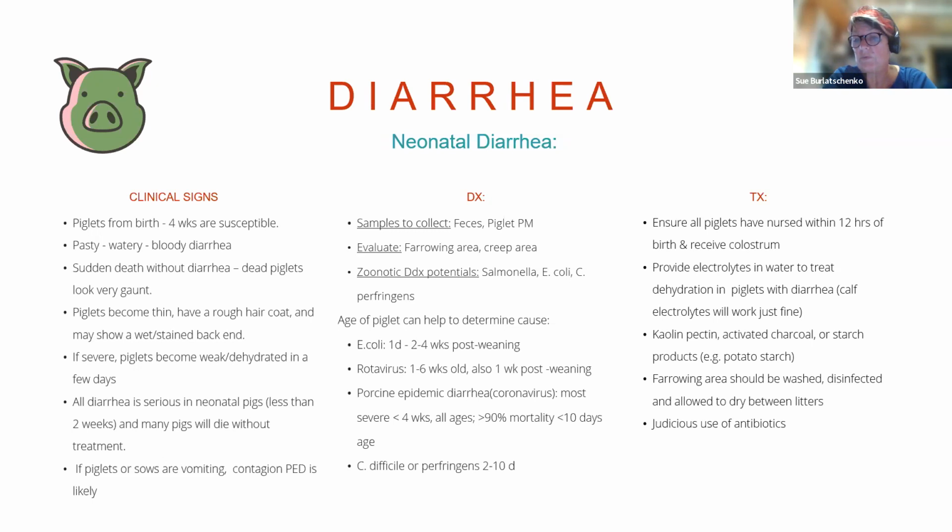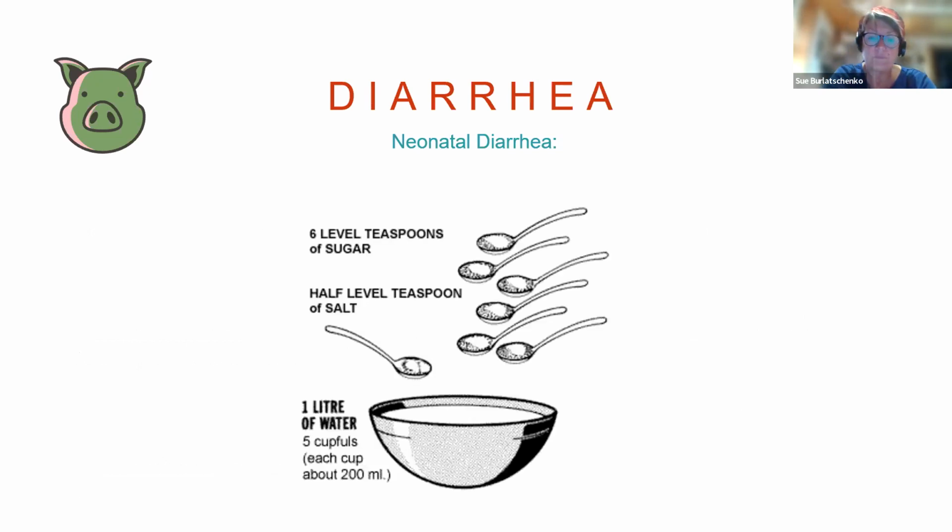Sometimes, if there's only a litter or two, people might really be inspired, and you can use kaopectate or activated charcoal, trying to dry up those guts a little bit. And certainly after they're weaned off and hopefully have survived, cleaning and disinfecting of the farrowing area, and judicious use of antibiotics depending on what you're dealing with.